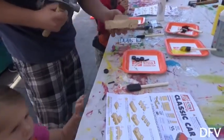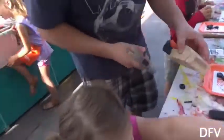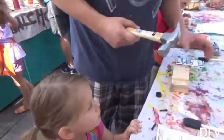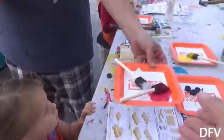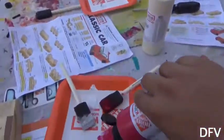I believe you're ready to paint, Gugu. Yep. You want red? Okay. Let me see that one that's already. Okay. You want to look up? Ready?